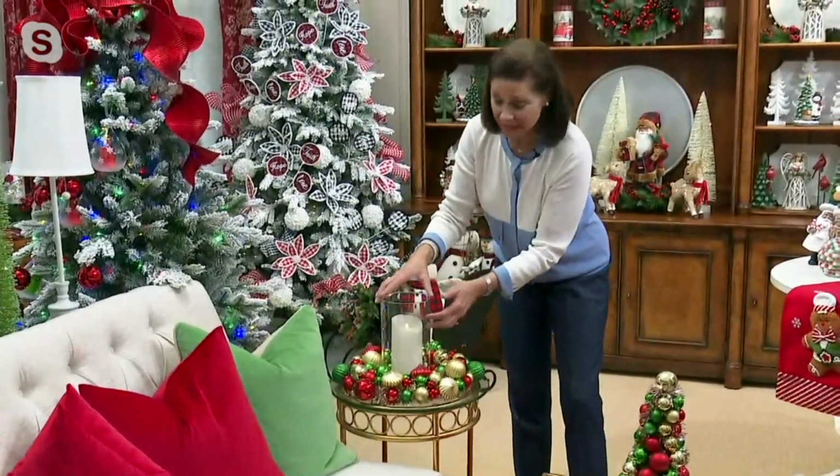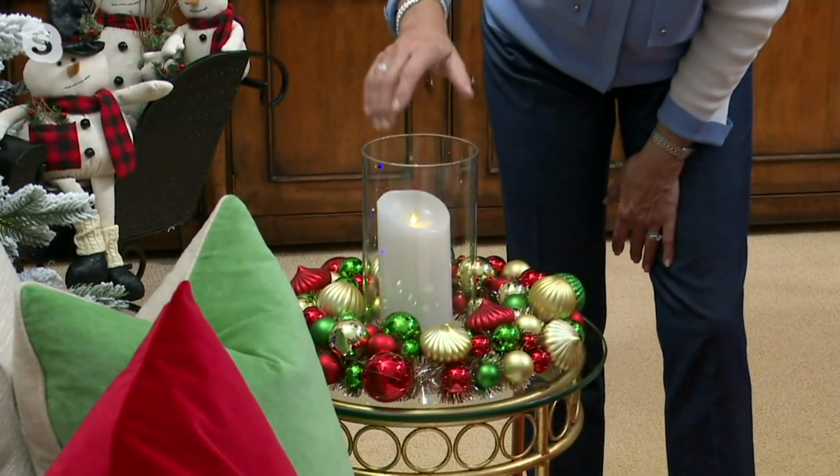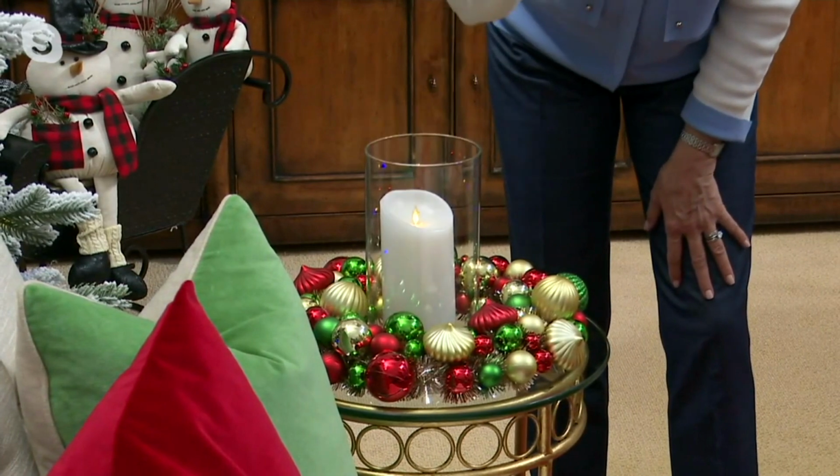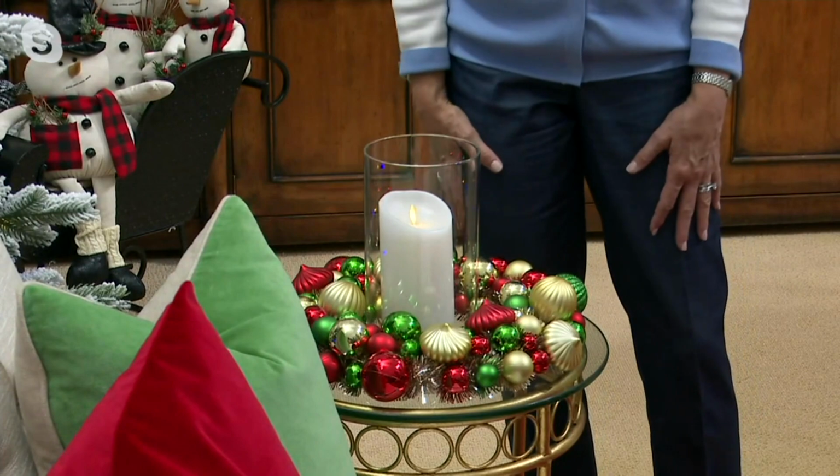This is just a glass cylinder. This is a luminara candle. Chances are you have a glass cylinder and you have a pillar candle. Good point. And now we have a beautiful centerpiece.